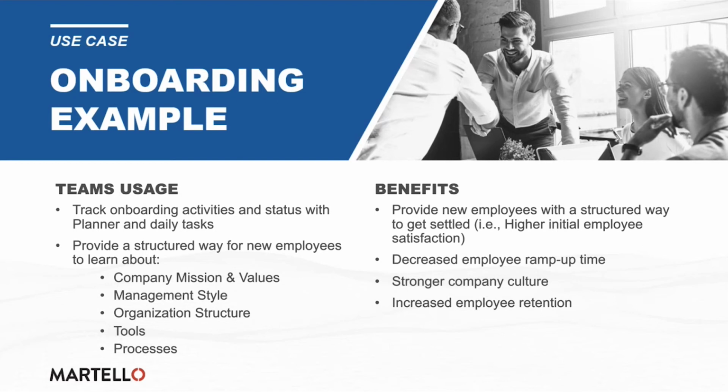This really is a better experience for employees as they're onboarded, gives them a higher initial satisfaction, decreases the amount of time that they take to ramp up and get up to speed, really enforces that stronger company culture, and really all this ends up driving a higher employee retention.